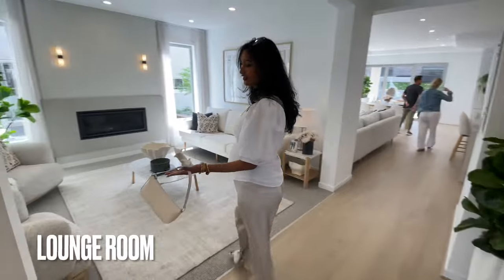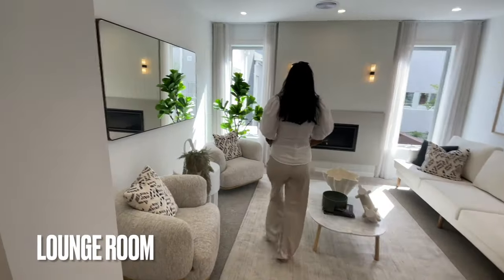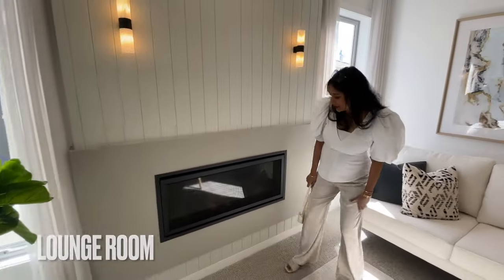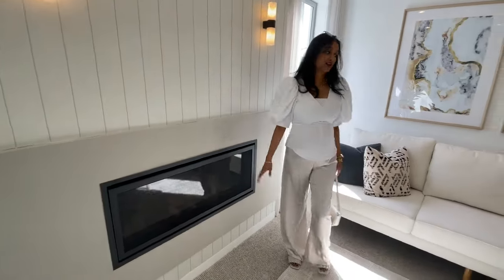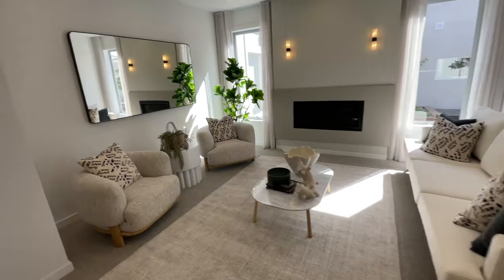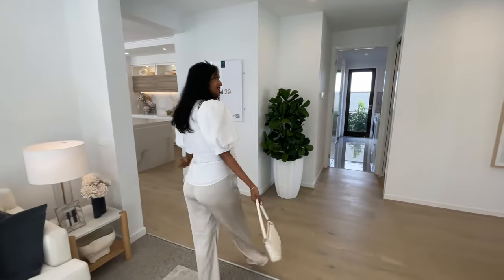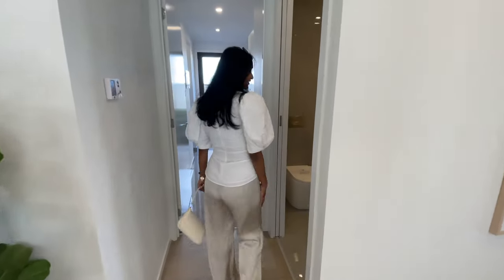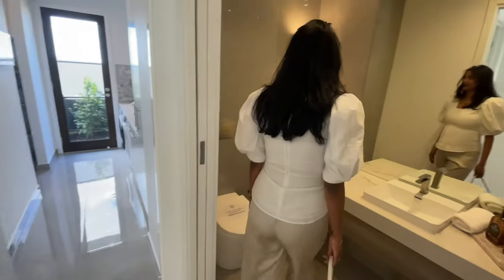This is the lounge, the second living area. We also got a beautiful fireplace. I think this is a gas fireplace. Yeah, and this is where you can sit, entertain your friends and chill. And opposite to this we have a powder room. Oh, this is quite luxurious and beautiful.